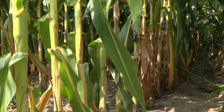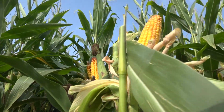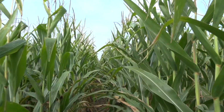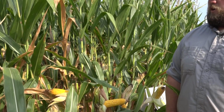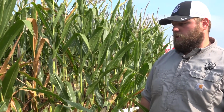Let's talk about some of the varieties you've selected. Beside you is an LG 51C48. Tell us about it. Okay, so this is a 101-day variety that we actually commercialized last year. This area of the field has actually hurt a little bit with water, but it's handled the heavy clay ground, the stress very well. This is a product that we use both north and south in the state, so we can actually move this product south of 70 if a guy wants an early variety to get the combine rolling, and we also move it up north. And disease package on this product is very good.